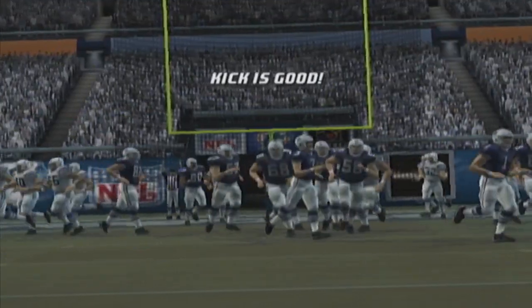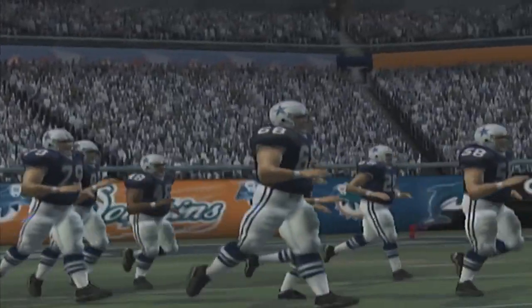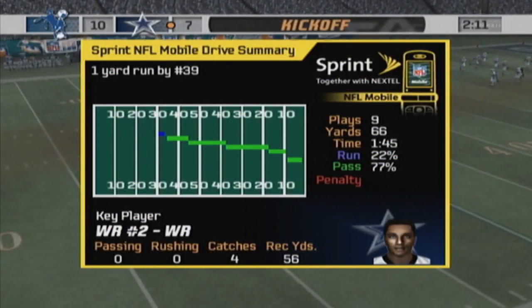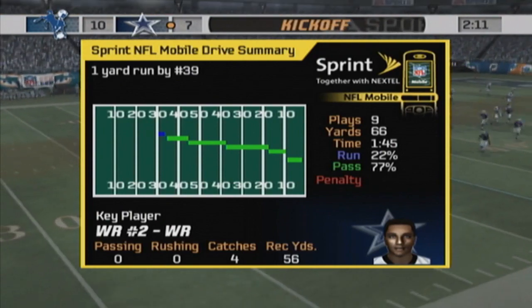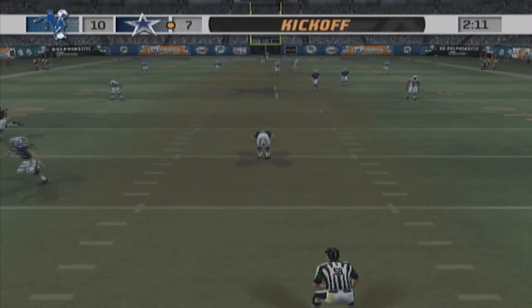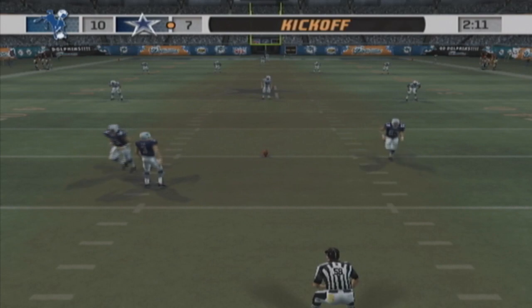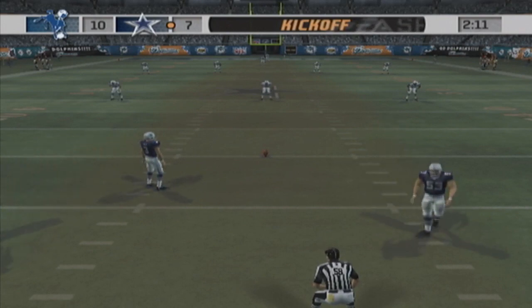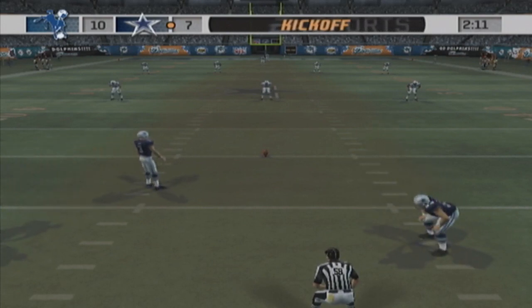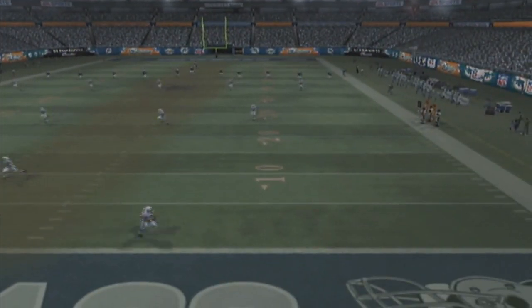Extra point attempt is good. The Cowboys find themselves right back in this one. Now it's up to the defense to hold them. Number 3 Dallas is back and ready to put this one in the air. One back to return. He got all of that one.